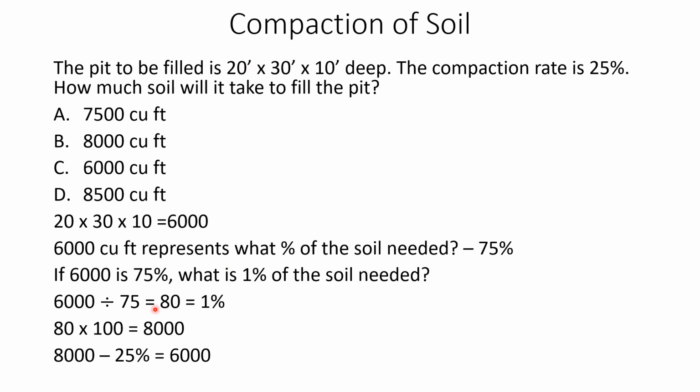All right, so 8,000. Now we're going to check our answer. 8,000 cubic feet minus 25% is 6,000. Now, we didn't convert anything to cubic yards yet because once you start converting to cubic yards, it becomes a little more confusing to try to explain. So I left it all in cubic feet, because they're going to ask you the question in cubic yards. So you're going to have to make that conversion too. But this is easier to explain this way. So it's actually 8,000 cubic feet, because if you take away 25%, you get 6,000 cubic feet.